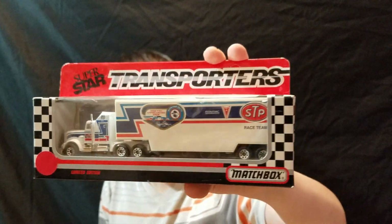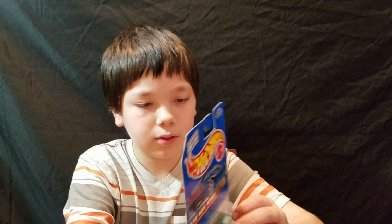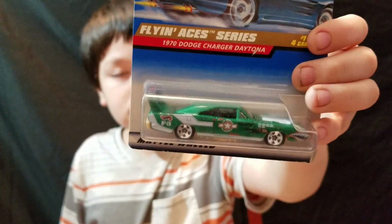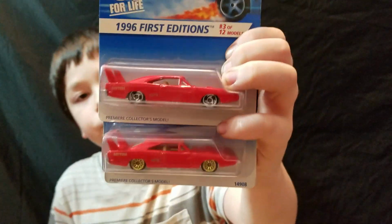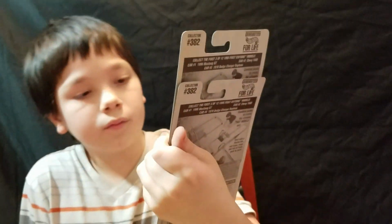That's nice. Transporter truck. That's really cool. Yep. Oh, I'm gonna see that one. There you go. Charger Daytona. Wow, nice. I think I already have that one too. I'm gonna use two more. I don't have the top one, but the bottom one I have. Oh, this got different wheels on it. Yep. First edition. Cool. Two more. Excellent. Some more.